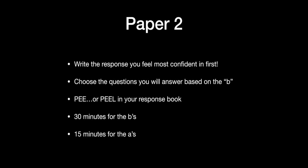And I would suggest that you should give yourself 30 minutes to write both of the B's and 15 minutes for both of the A's, and that will take up your hour and a half. So watch your clock on that one. I'd recommend wearing a regular watch, no smart watches, obviously, no Apple Watches. A regular watch, I would keep that on, or watch the clock on the wall to make sure that you don't run over on time.